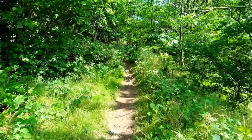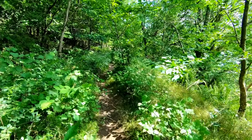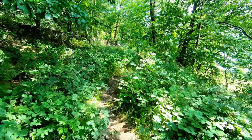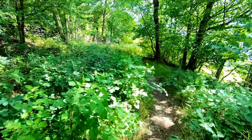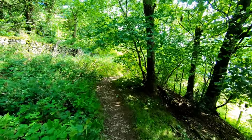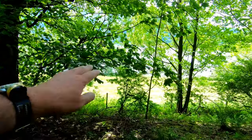Now this path is actually your access along the lake for walkers. It's quite scenic, very tranquil. But if it's raining, it can get very boggy, but we've got walking boots on, so that's fine. But for diving or anyone wanting water access, there's nothing here because this is all private land.